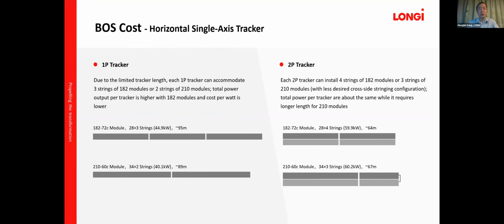On the 2P tracker, each 2P tracker can install four strings of 182 modules and three strings of 210 modules. But 210 will require a less desirable cross-site stringing configuration. The total power per tracker is about the same between 182 and 210, but it requires a slightly longer length for the 210 modules. So on average, the cost per watt is slightly better for the 182 millimeter module on the 2P tracker.